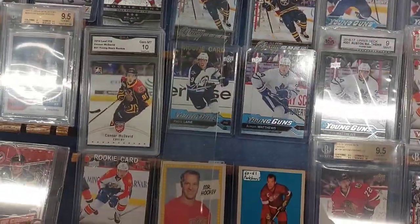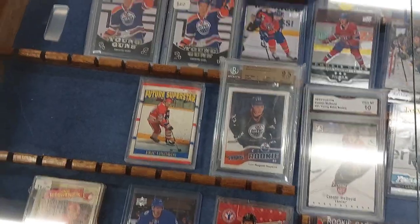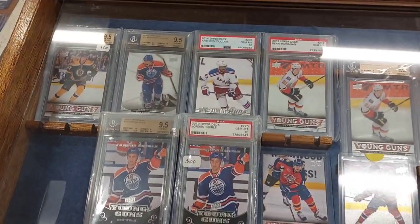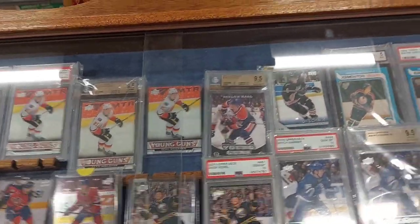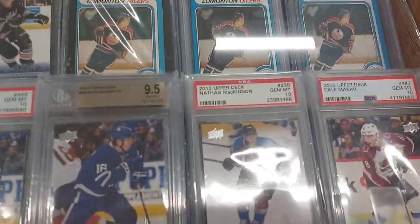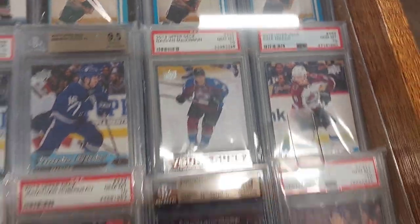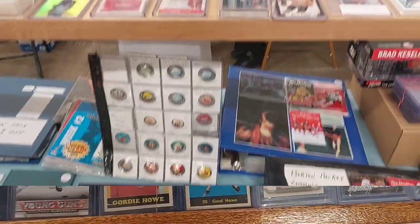This is a showcase down from the showcase I just showed. Look at all those Gretzky rookies. You can see that there's a Matthews Young Guns, Linus Young Guns. There were some Marners, Eberles, Monahans. So much crazy stuff. There's some Eichels. But look at those three Gretzky rookie cards right next to it. And check this out: McCarr and MacKinnon PSA 10s.